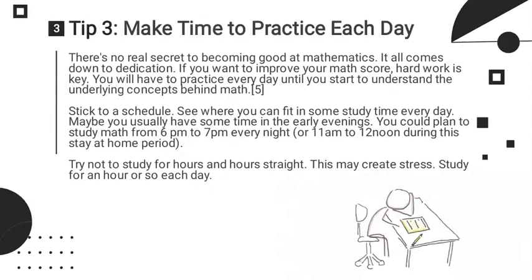Tip 3. Make time to practice each day. As the saying goes, practice makes perfect. There's no real secret to becoming good at mathematics. It all comes down to dedication. If you want to improve your math score, hard work is key. You'll have to practice every day until you start to understand the underlying concepts behind maths. This cannot be overemphasized. It's important you must practice. Develop the habit. And by the time you know it, you become used to it and you'll enjoy it.